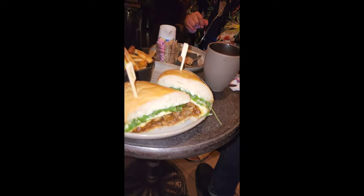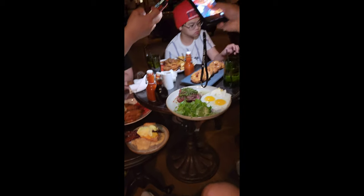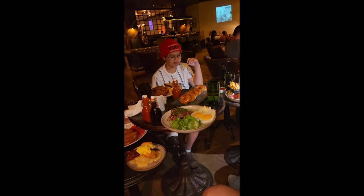So anyways, everybody ordered their food. The chicken and waffles was one of their most popular meals. I had ordered the biscuit and gravy because three other people ordered the chicken and waffles, and I didn't want to be basic. And I think Christian got the steak and eggs because he's basic. But anyways, the food was really good. We had some good laughs, got to see everybody.